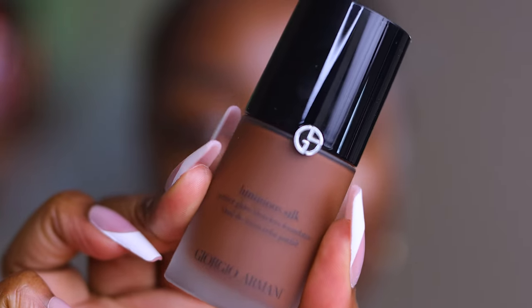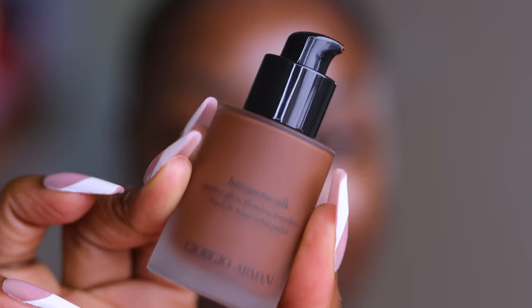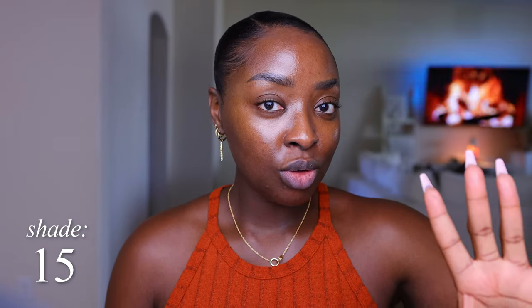Let's use a different foundation because that was obviously not gonna work. This is the Armani Luminous Silk Perfect Glow Foundation. Now, I know that I've used Armani Luminous Silk before. This is the shade 15, which is the darkest one. It's very deep neutral. I cannot remember which formula it was that I tried in the past, but this looks like it'll match me. So let's go ahead and throw this on.